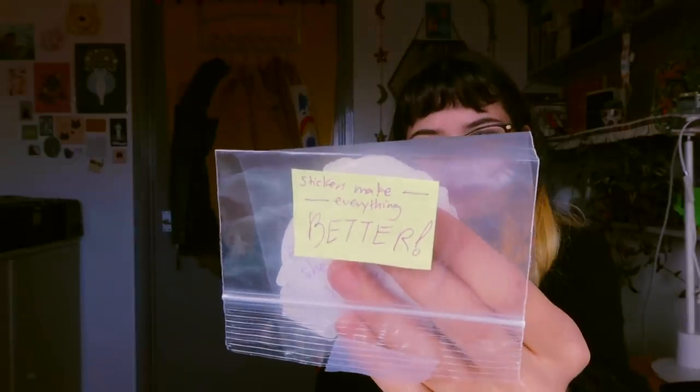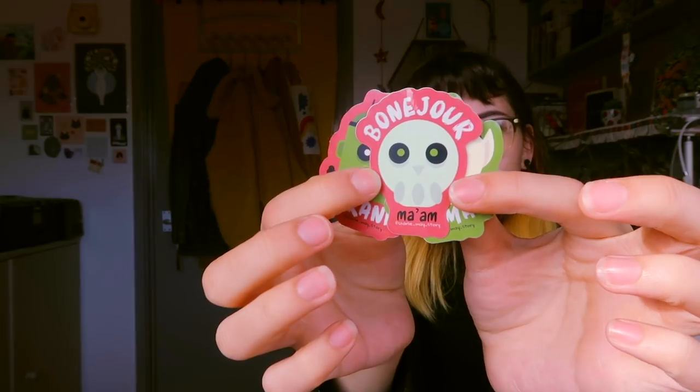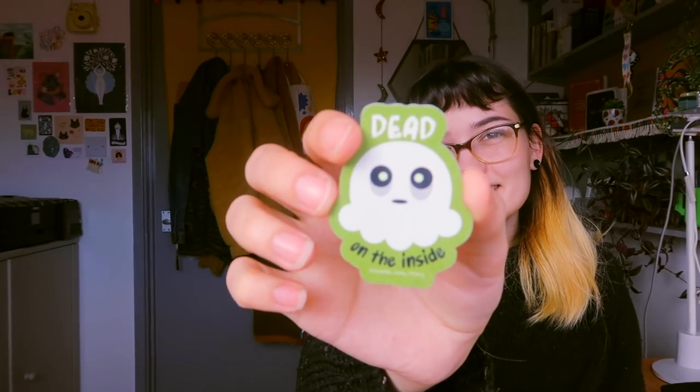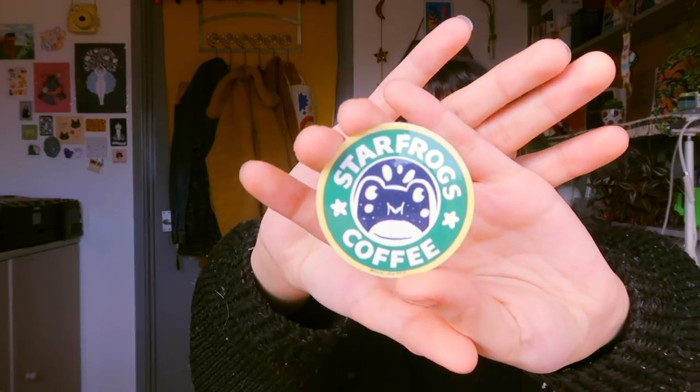Stickers make everything better. This is true. The spooky ones are so cool. Oh! Okay, we've got Don't Be Dramatic, Bonjour Ma'am, and Let's Be Frank. Oh, and Dead on the Inside. This one, look at this. Now that is cute. Okay, wait, this is the cutest thing ever.